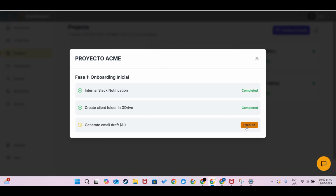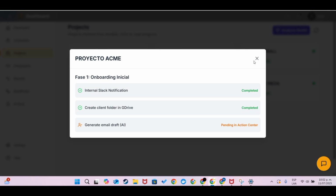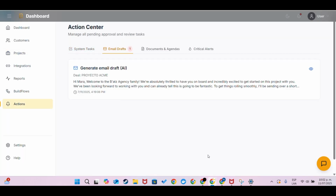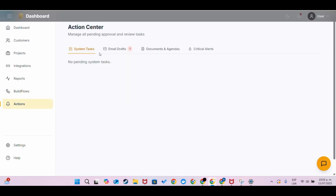For actions that involve communication, like sending an email, bots will first generate a draft. You can then review and edit this draft directly in the Action Center. This ensures the message perfectly matches your brand style and contains all necessary information, giving you complete final approval before anything is sent. The final draft is sent to the email address associated with the deal in your data source.